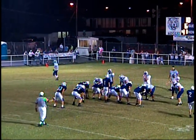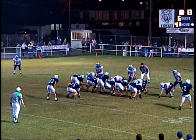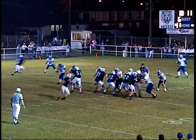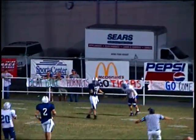Freno out to the right. Kevin Williams out there to the right. To the left is Williams. Pugh, play action, wants to throw, goes right side. Freno in the end zone, incomplete.